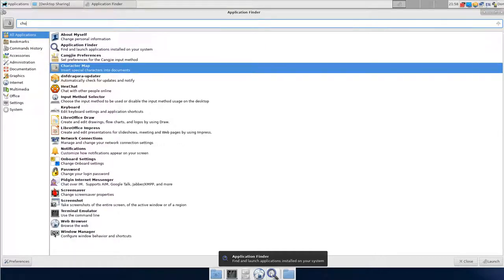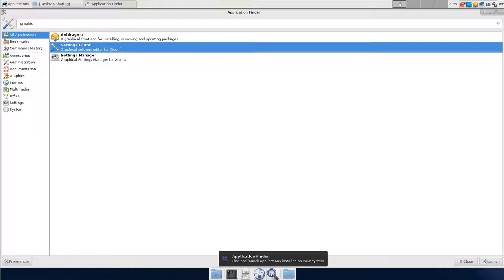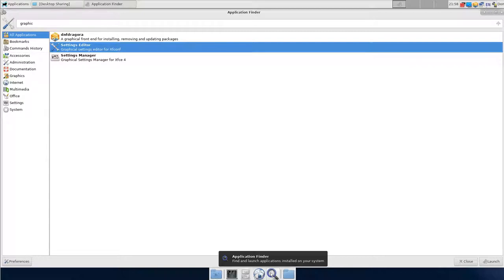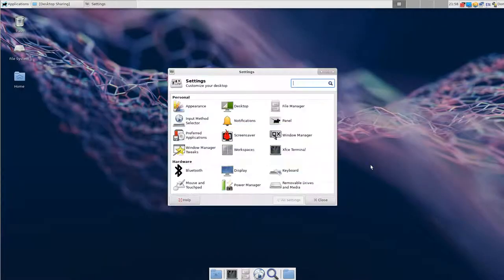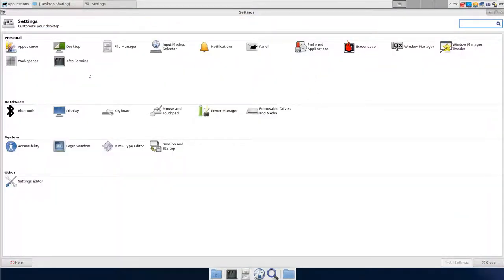Input method. Graphic settings editor. Settings manager. Pretty sure. I think the settings editor is more of a manual editor. This is probably for all the settings. Yeah. I don't think there's anything on here for editing the boot menu, no graphic app for that anyway.